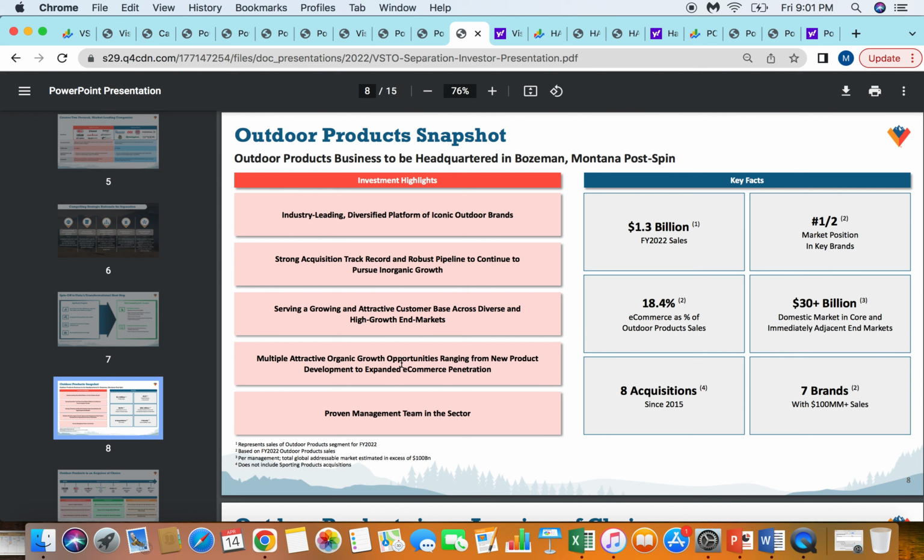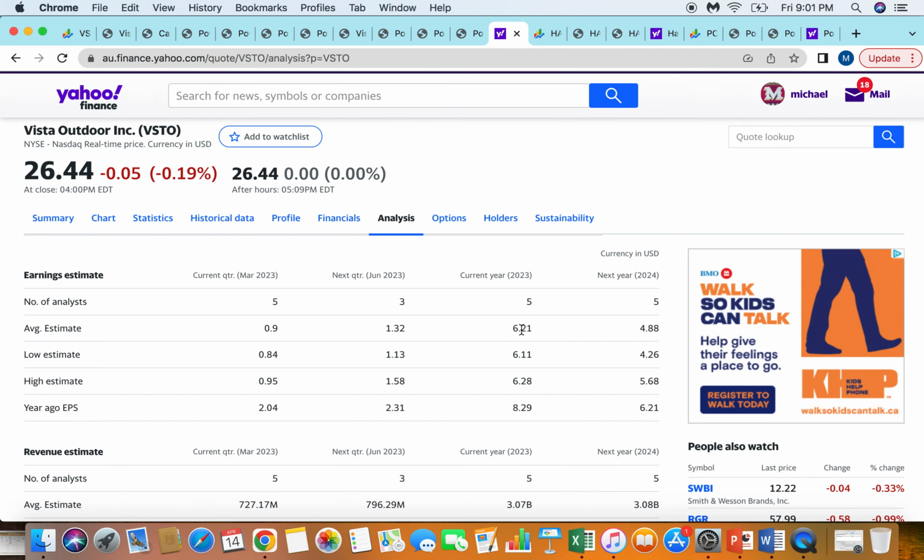now when this change happens may unlock a lot of value if what they believe or want to happen actually actualizes that way. In terms of multiples, so this is a $26, $27 stock. They're going to do about $6 of EPS this year. So it's trading at 4 to 5 times. It's going to do $5 next year. So trading 5 to 6 times next year.